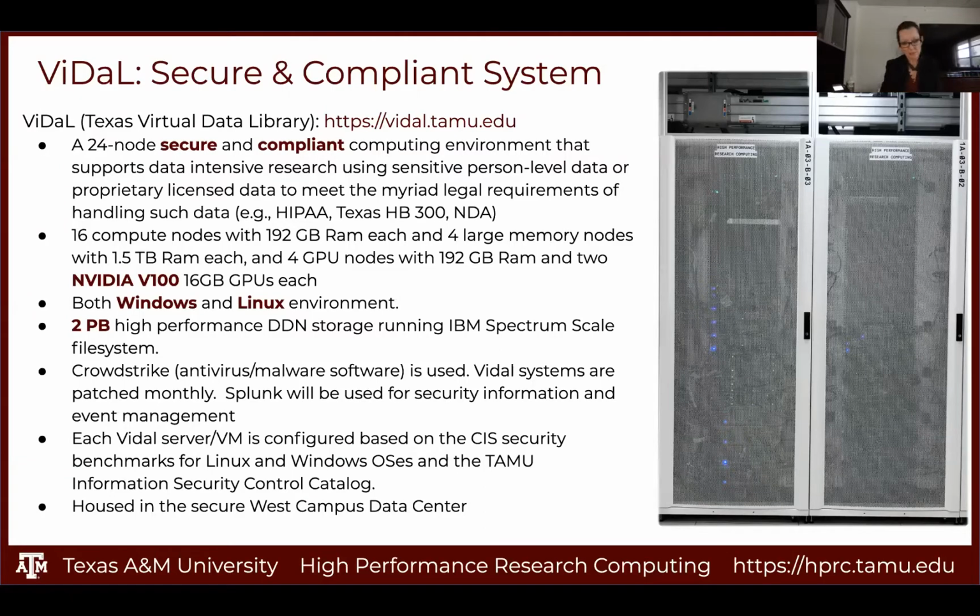So I would like to point out one of our newer systems named Vital. This is a very interesting system. If you have a need for doing large-scale research with data sets that need to have a higher level of security, so maybe you have a data set that needs HIPAA compliance, or some other high-level security for that data set, Vital may be a system of interest to you. It's a very secure and highly compliant computing environment.